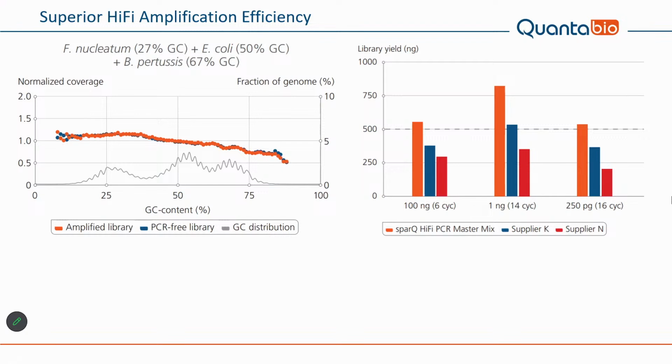Of course, everybody is always concerned about the library yields as well. And we can see here on the right, looking at our Spark Hi-Fi PCR master mix, which is included with the library prep, that regardless of input amounts, we always see higher yields, and again, indicating that you can use reduced cycling to achieve sufficient library yield without introducing bias.